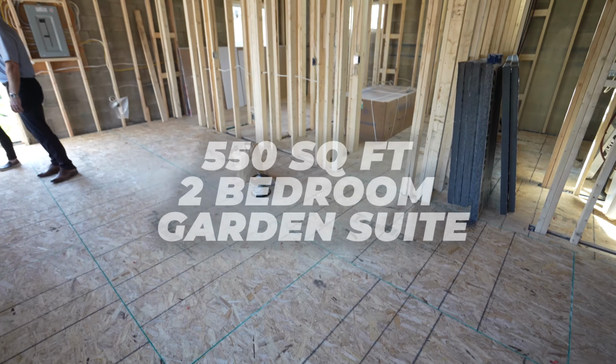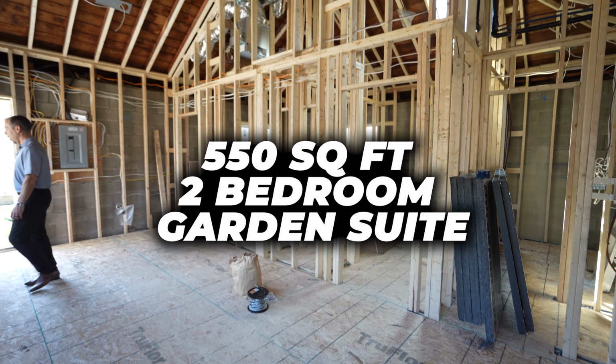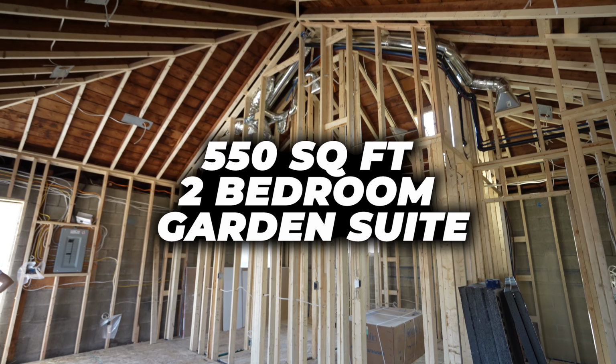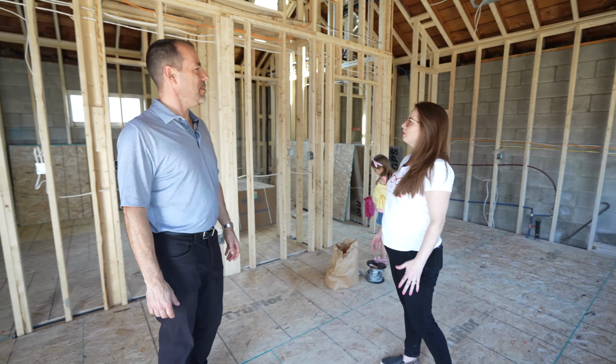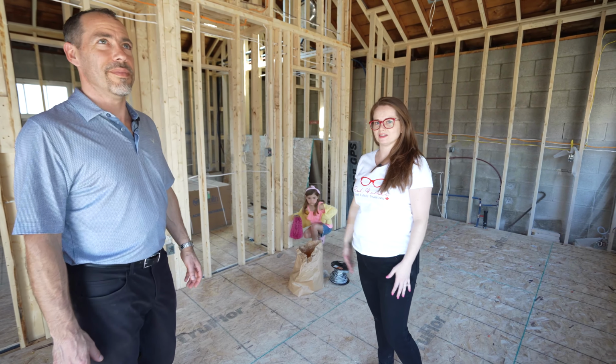Okay, so here we are. So this is a 550 square foot, 2-bedroom garden suite with lofted cathedral ceilings. Yep, amazing, that's right. Skylight. Yeah, makes it a lot bigger. It makes it really kind of spacious and airy in here, so we love that.